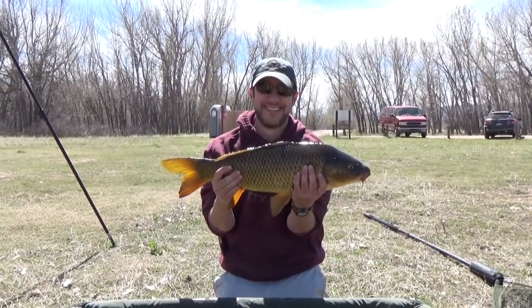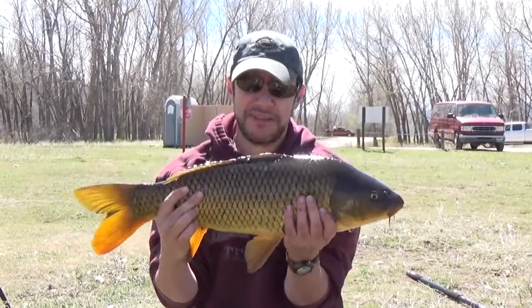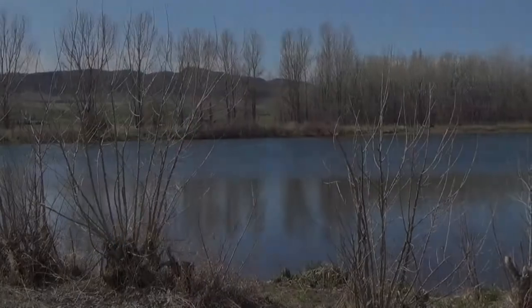Well, carp fans, what can I say? Ron's second carp of the day. That's not a peace symbol, that's two. A nice little 8.5 pound common from Kingfisher.